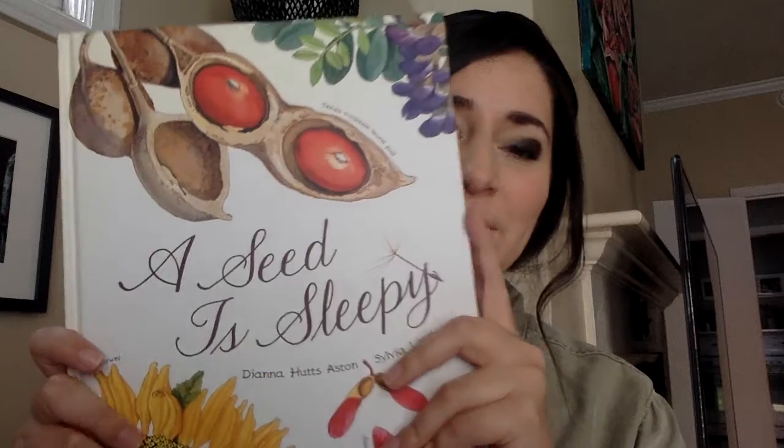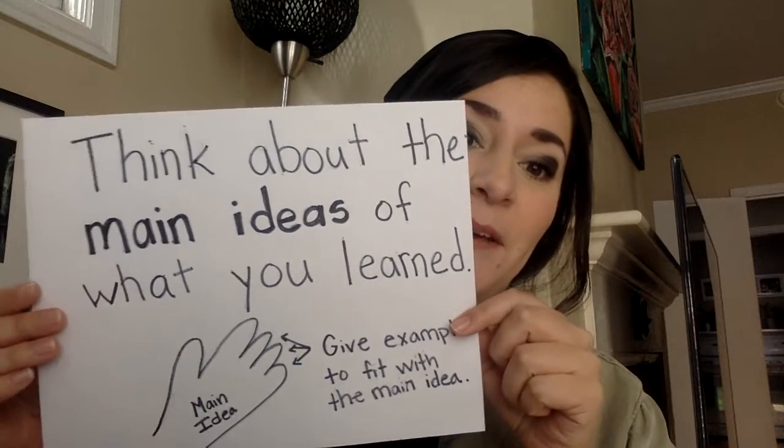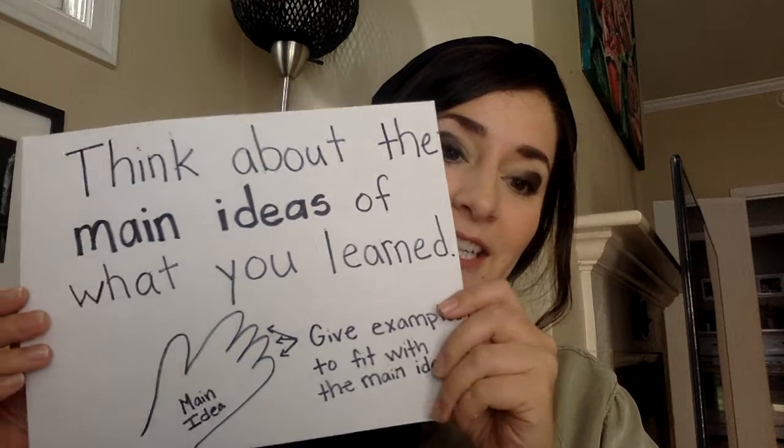Hello, readers. We're going to continue reading A Seed is Sleepy. I'm enjoying this book so much so far. As we continue reading, we're going to keep thinking about the main ideas of what you learned and giving examples to those. Let's see, we're on the page. Think about what's about size.